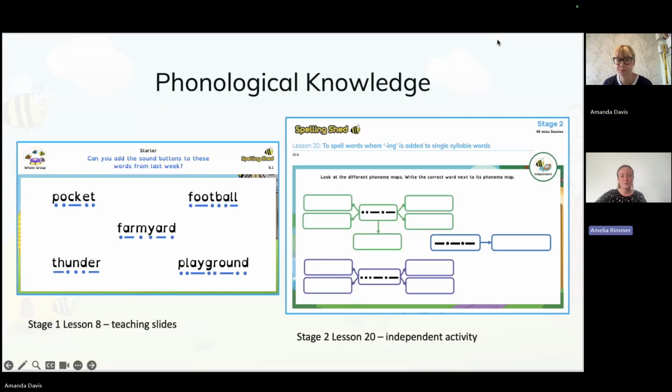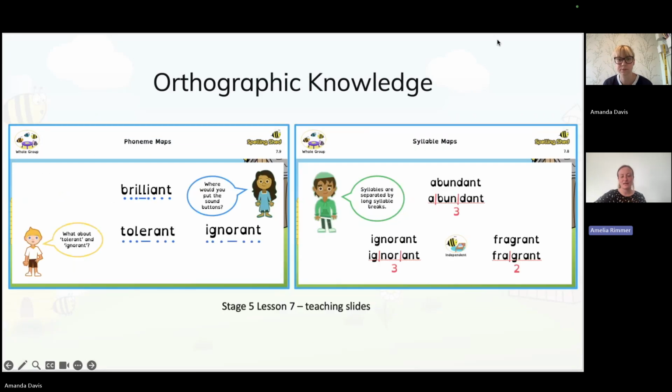Just to give you a bit of a taste of where we're getting some of that spelling research into the lessons, here's an example of using phonological knowledge to help support spelling, with those phoneme maps on the words or sound buttons in both Key Stage 1 and Key Stage 2. We also have orthographic knowledge built in, with a lot of work with syllables alongside the sounds. So we've got those different layers of the words.